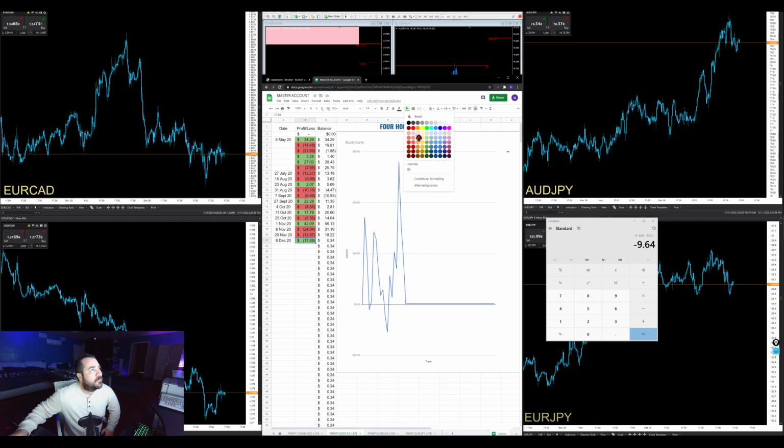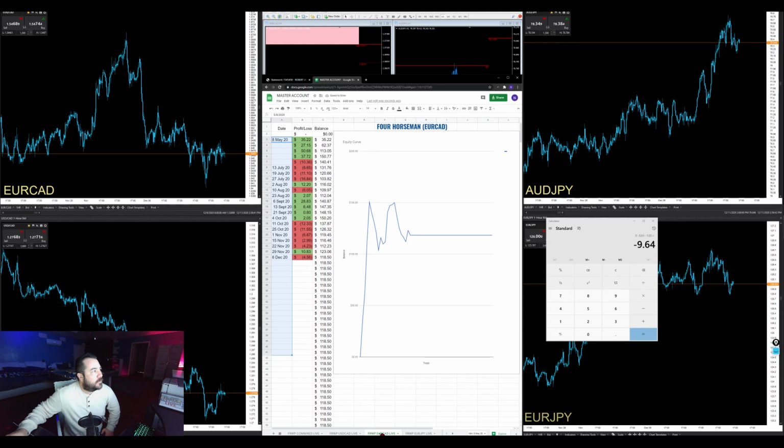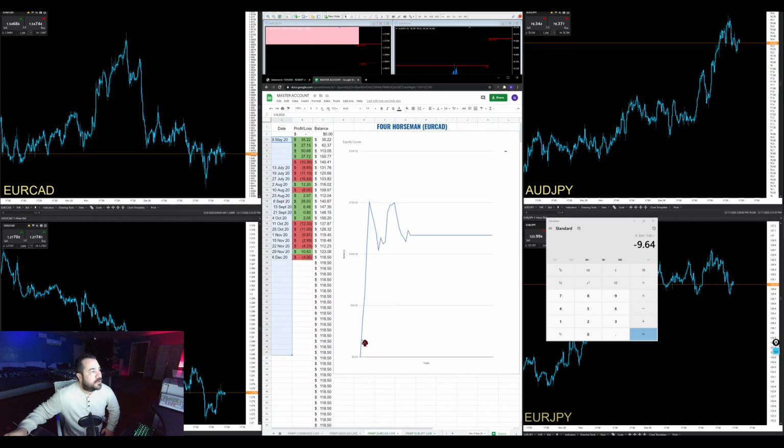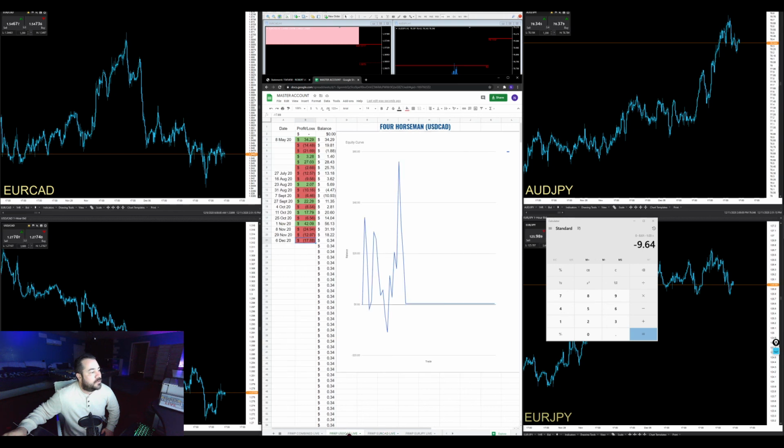This is red. Let's look at all of them here real quick. Red, Euro CAD, yep, red, Euro yen, green, Australian yen. Yeah, okay, that's correct. So between my Australian yen, which is this one, and my Euro yen, those are my two good ones. Then it started off really well for my Euro CAD, and then it's just done nothing since. And I think a lot of it has to do with my USD CAD.